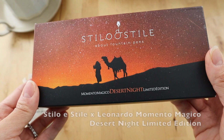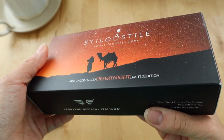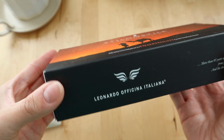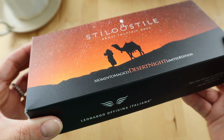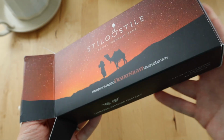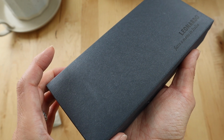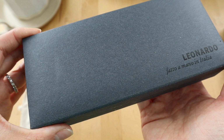So here it is, Stilo&Stile Momento Magico Desert Night limited edition. It was their collaboration with Leonardo, I believe, last spring. And I've had my eye on it for a while, so I took advantage of their Fountain Pen Day sale to pick it up. Considering the shop is based in Rome, the shipping was very fast, even to the United States. I received this order within 5 days, and I had a mistake on my shipping information and they corrected it very swiftly as well, and they're so kind.